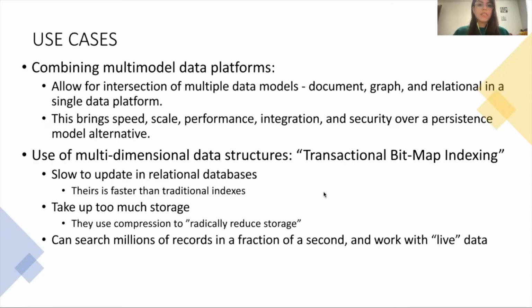Okay, so some use cases. Cache combines multi-model data platforms, and it allows for the intersection of many different data models, whether it's document, graph, or relational, in a single platform. This brings speed, scale, performance, integration, and security over a persistence model alternative. So it's able to make those transactions faster and better.